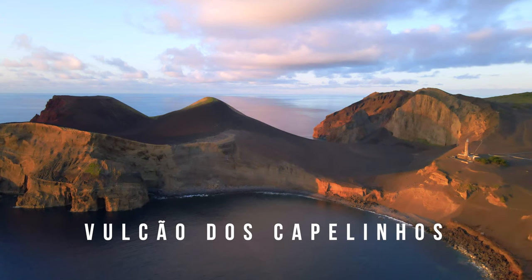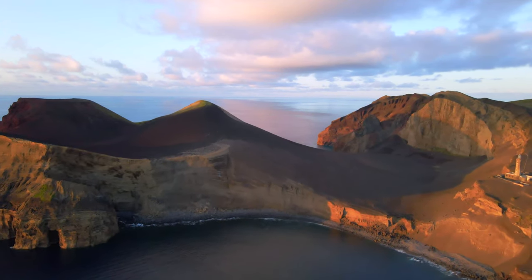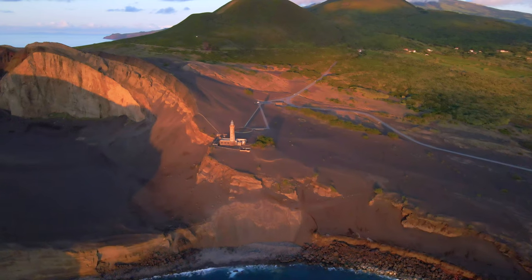The eruption of Capelinhos volcano has formed a small island linking it to Faial. Capelinhos lighthouse serves as a reminder of those tragic events, as it witnessed Faial's land expansion and its population contraction.